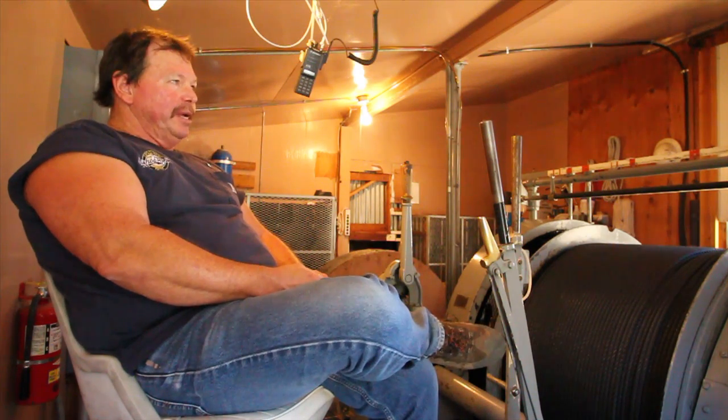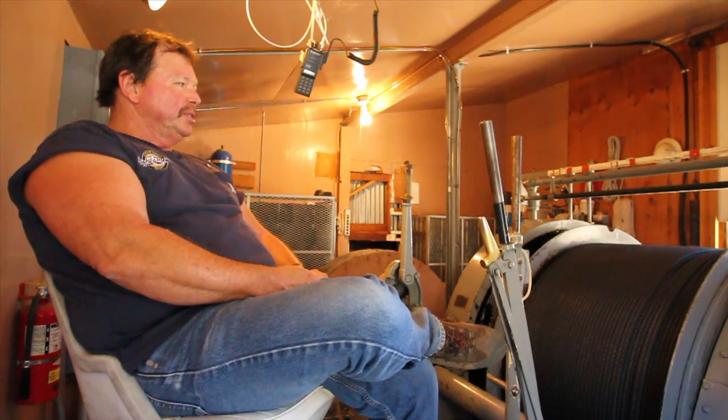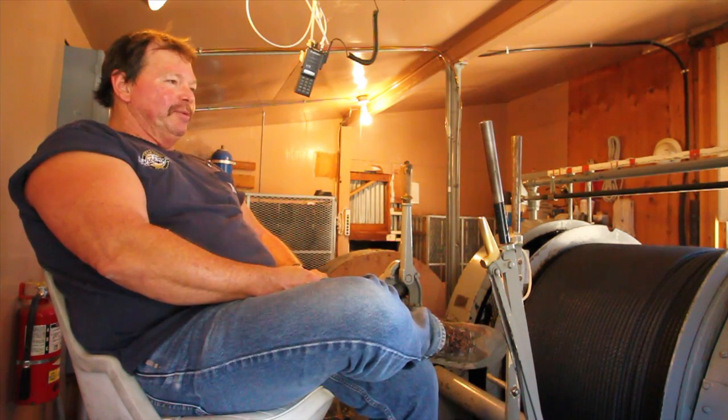To ride on the tram is a very unique experience. It's one of a kind. It's better than any Disneyland ride.